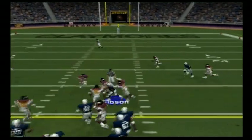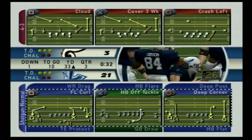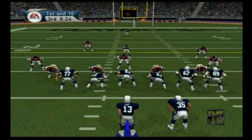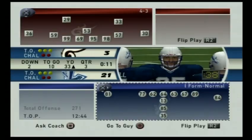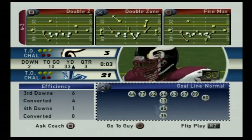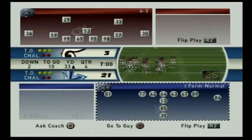Number 13 to throw. Throws right. Gibson with the reception. Number 53 makes the stop at the 33. Takedown at the 33. Didn't get much. So we've reached the end of the third quarter with the home team ahead of the visiting team, 21-3. The teams are set for the fourth quarter of play.